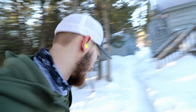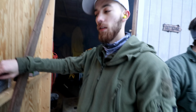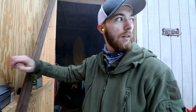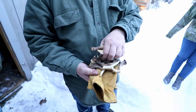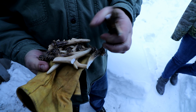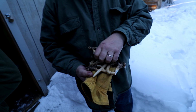Let's do it. Boom. What happened? How'd that happen? You guys shot the deer? That's crazy. Guys, when we shot the 243, this sign inside the cabin fell from the vibration. Instant replay.